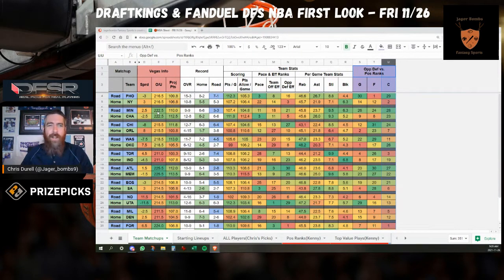That's one that I will be checking on the DFSR tools, the betting tool, later on in the day, most definitely. But from a DFS perspective, most definitely looking at that game. Another one would be the Atlanta Hawks tonight. They are 1.5 point dogs, but it's the highest total on the slate. Projected close game here, which is very nice to see.